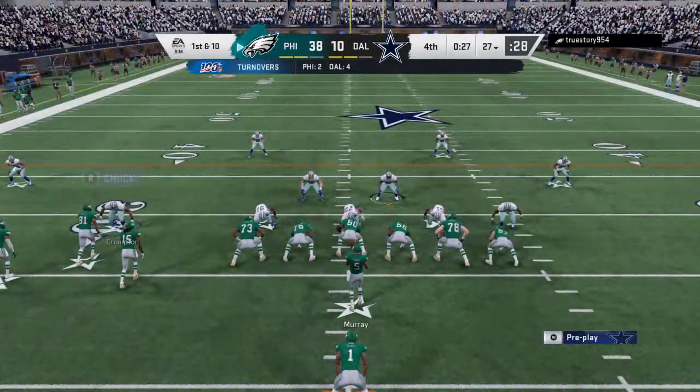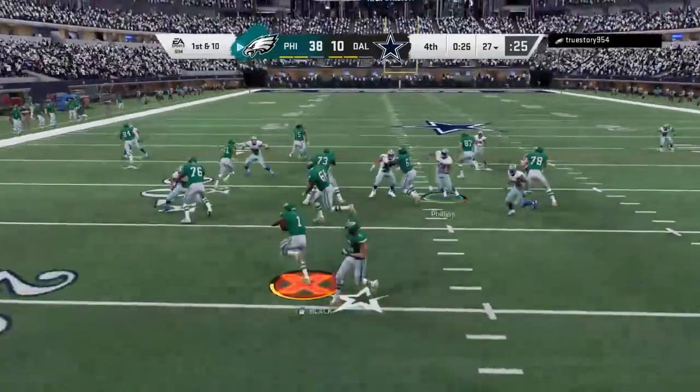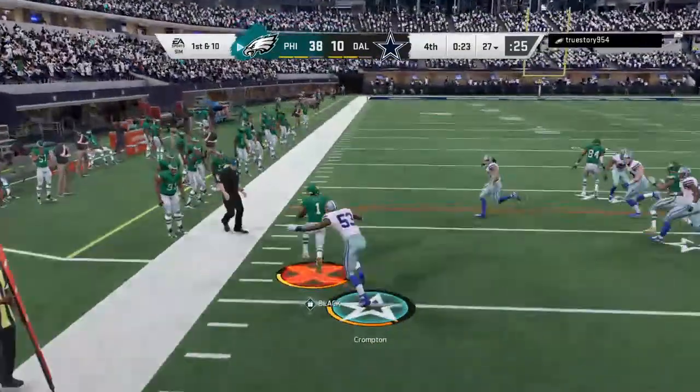The Eagles offense set to begin their next drive, and this game comfortably in hand. The scoreboard speaks for itself, but you still got your starting quarterback out there. When do you go to the backup, let him get some time?